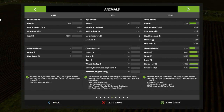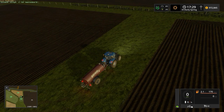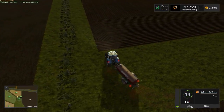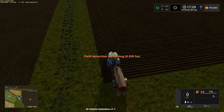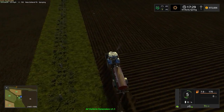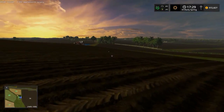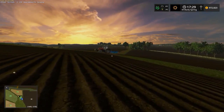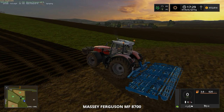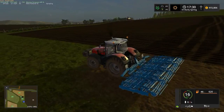So what I'm going to do is check the settings, make sure that they're set so that they can buy slurry, and I'll just hire a worker. I'll hire them from this side. There we go. Fuel detection. It's quite a small field, this one, but that'll get them going. And I'll just jump out of the way of this smelly stuff, jump in the Massey and follow along behind them. Hopefully they don't crash too often.